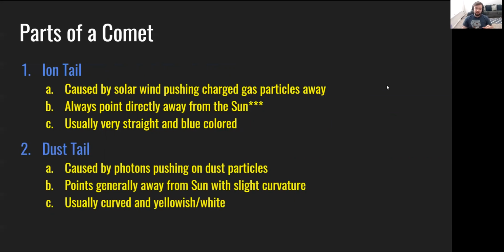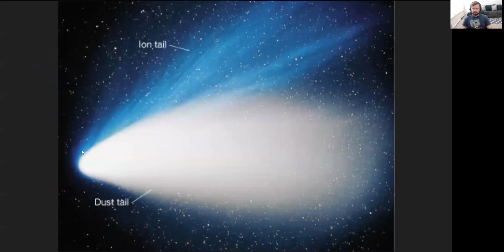So the dust tail is, as it sounds, dust that's getting blown off of the comet. Now, it also points away from the sun too, but it tends to be curved. So the ion tail is very straight and blue looking. The dust tail tends to have more of a curve to it, and it's usually white or yellow. So we can see here, the ion tail has much more definition to it. It's much straighter. It's very blue. And the dust tail is just kind of like a blob. As opposed to pointing straight away from the sun, you get this blob shape to it. It's not as well defined, and it's very white looking.